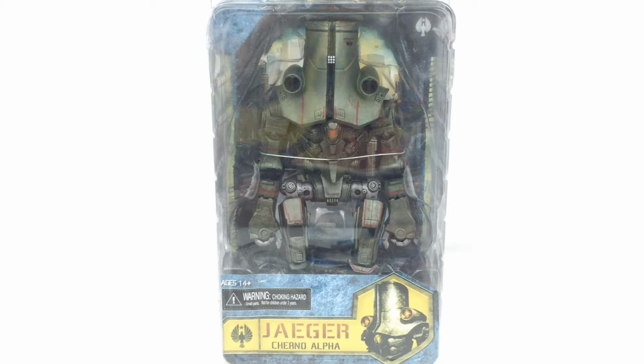I'm actually very surprised at how hard it was for me to find one of these things. I've been looking for one for as long as I can remember. Pretty much every single release from the line has been easy for me to find, except for this thing. I eventually got it from eBay, from a seller in China, and I got it alongside Coyote Tango, so I still have that to review, and also I have Crimson Typhoon as well.